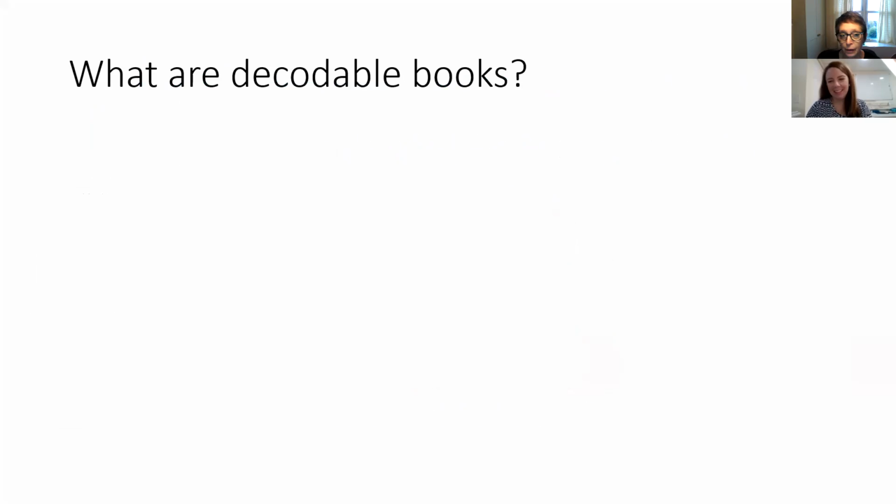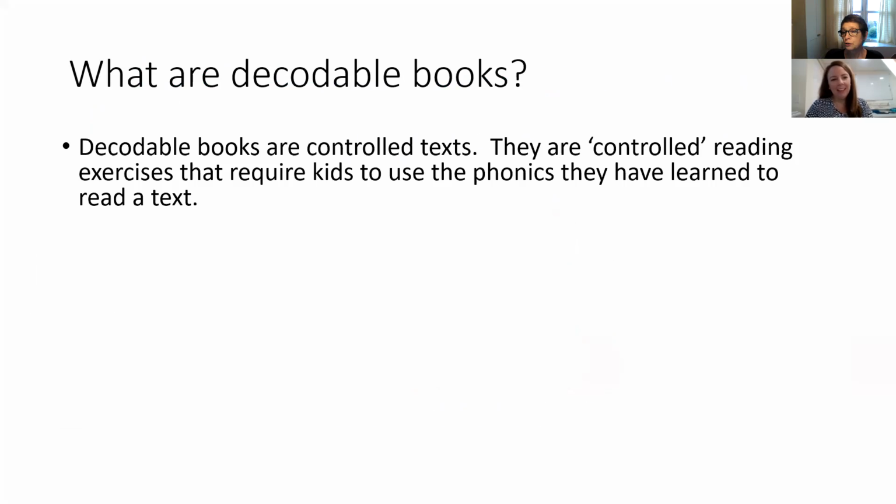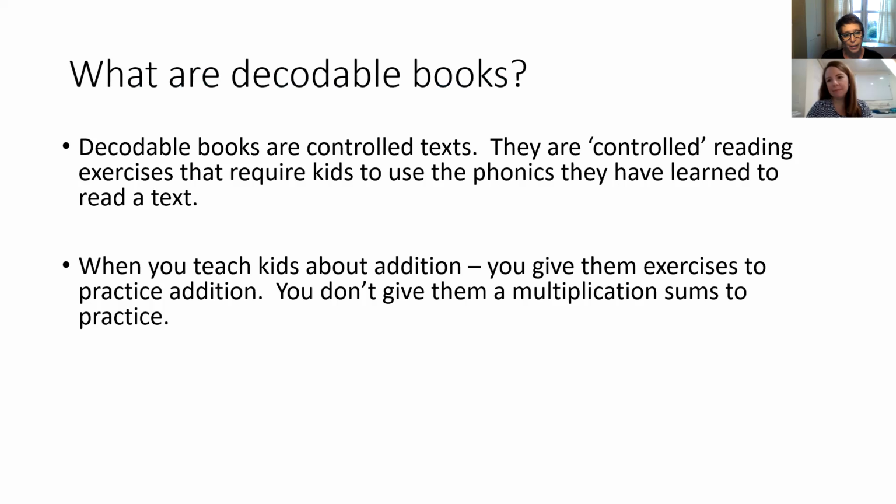What are decodable books? Decodable books are controlled text, and they need to be controlled because we want to expose beginner or struggling readers to text that they can use the phonics they've been taught to successfully decode words. And those words should have the phonics that they've been taught.